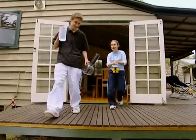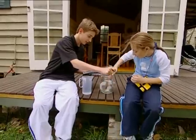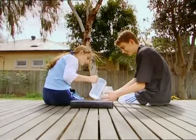I've got something small that I need to have a better look at, and Tyler reckons he's got just the thing to help out. All we need is a jar with our little specimen in it. Lots of plastic wrap placed over the top of the jar to form a well. And last but not least, some water.